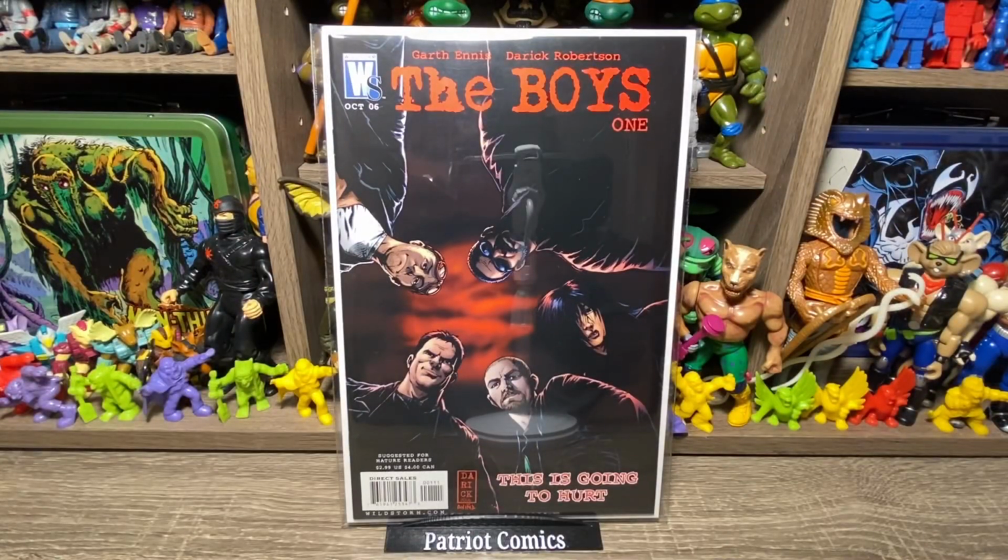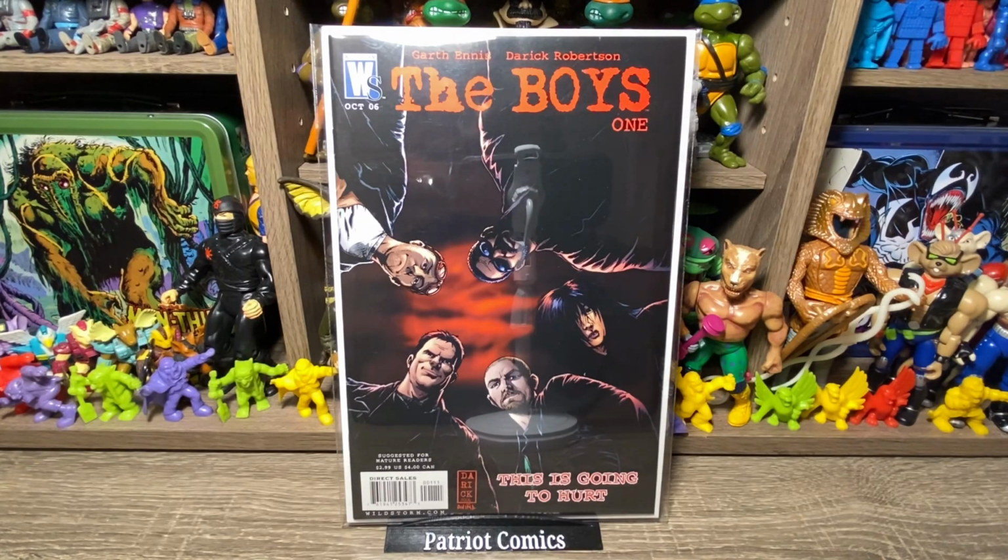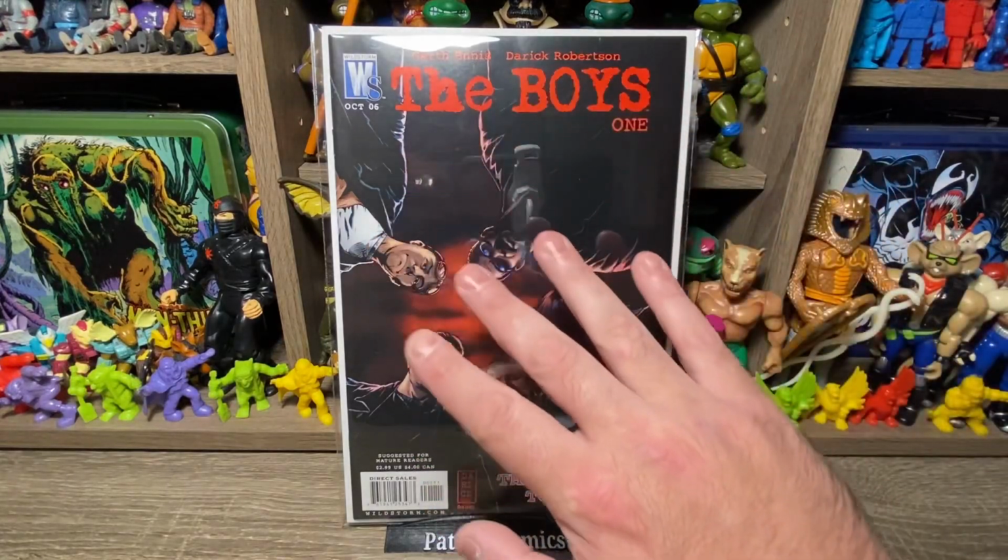So this next book here, this is the last one that I got from Rip Run Collectibles on Whatnot. This book I've been wanting for so long. I'm a huge fan of this series of comics, and the TV show, of course, is awesome. This is The Boys, issue number 1. This is the first printing from Wildstorm Comics in 2006. Really incredible book. This one here is extremely high grade.